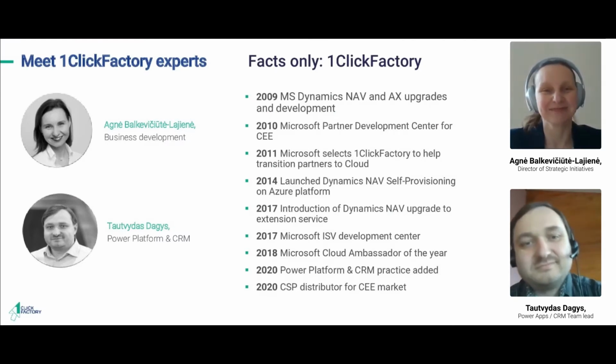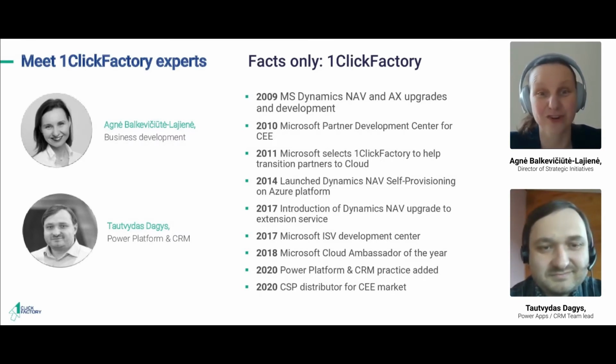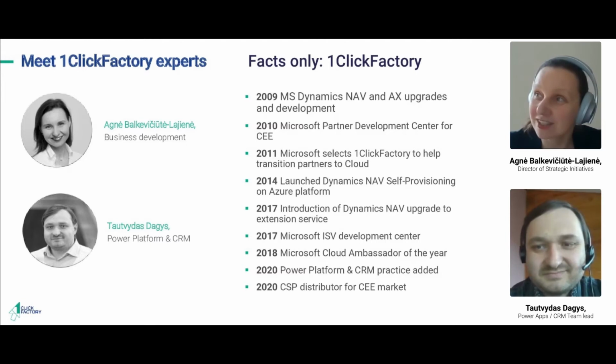My name is Agne, and me, as well as Tautvydas, we are calling in from Vilnius, where it is today cloudy and something like 1 degree Celsius outside.